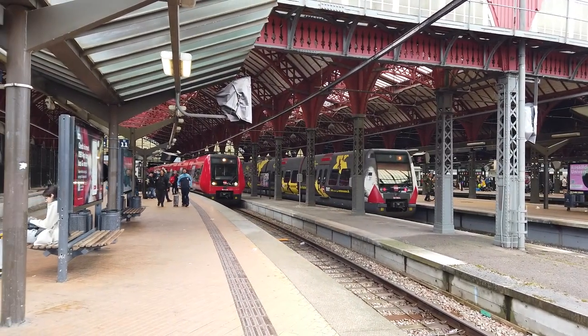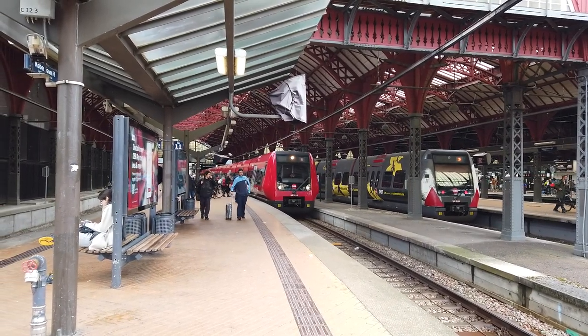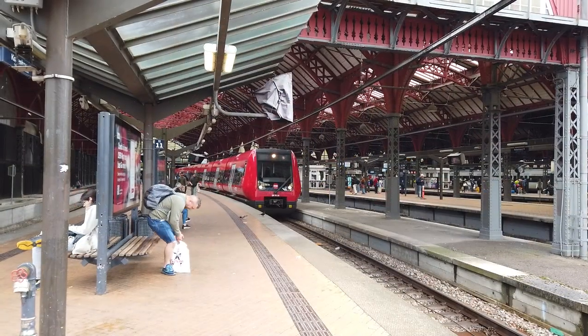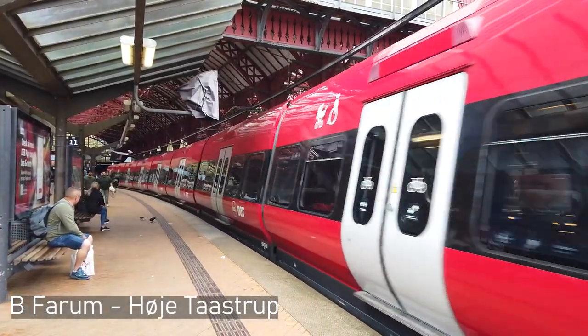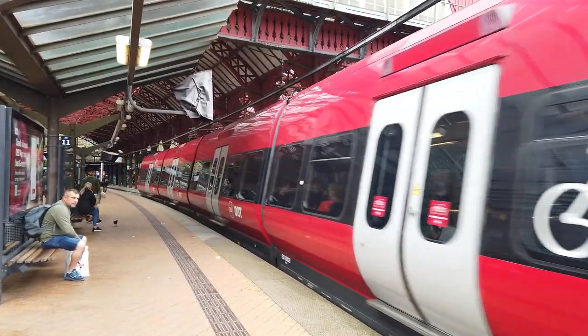I can't tell whether its destination display is so dim we can't actually see what it is, or whether it's just not working. I'll catch more information for this one as it departs. This is actually a Line B service bound for Høje Taastrup. This one looks like it's recently been cleaned.